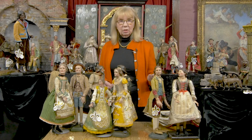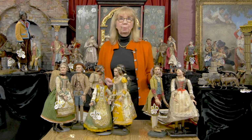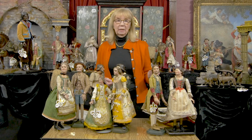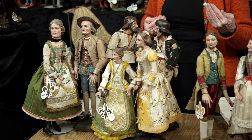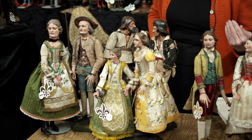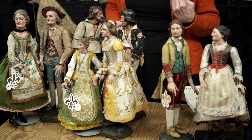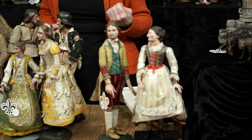The bodies of the Genoese dolls tend to be fairly crude because they were never designed to be exposed. They were always designed to be costumed. And what would be the point of putting labor into finishing off the bodies? They wanted to be able to have them articulated so you could pose them, but they didn't really care what they looked like. Another feature in which they're different, they are so strong in their characterization, so strong.